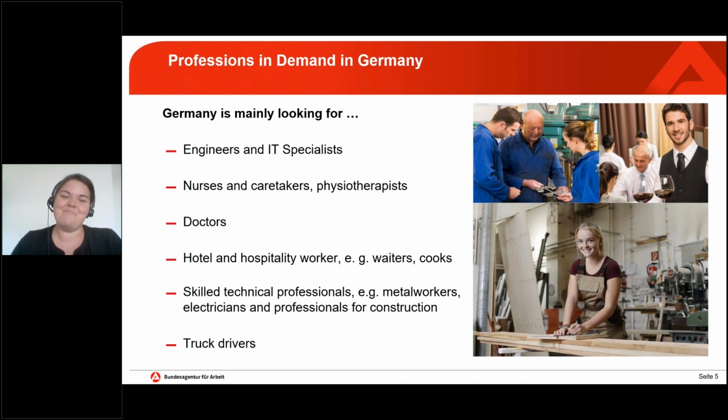Professionals, that is nurses and caretakers, also physiotherapists, but of course we are also looking for medical doctors. Now after the pandemic, after everything can reopen again, we are also in desperate need of professionals in the hospitality sector, that is waiters, cooks, but also staff at hotels, so receptionists, and so on. We are also looking for those as well.